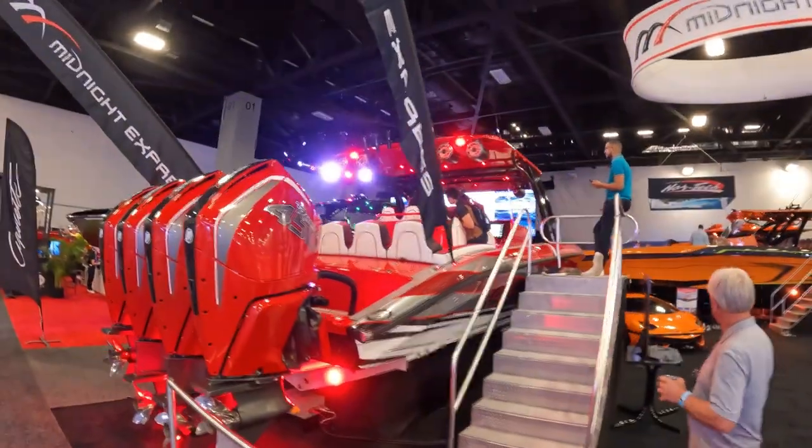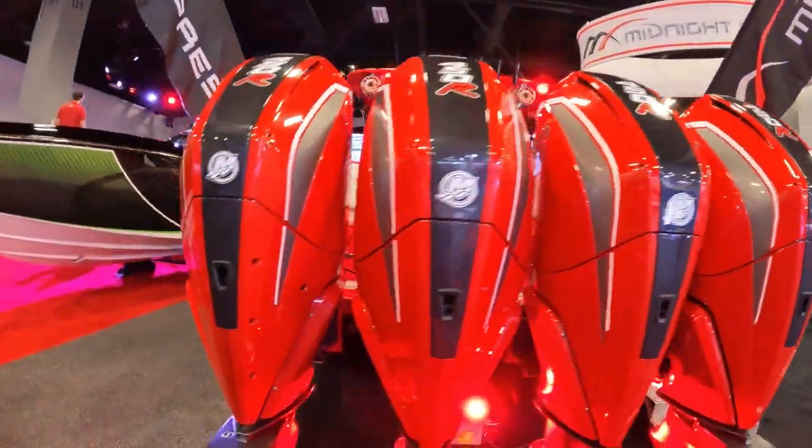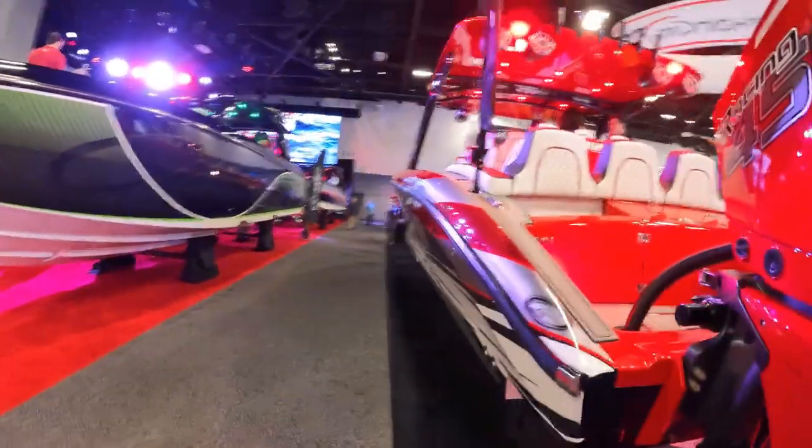We go way back. All right, here we're walking into the realm of stupid boats. Welcome to Midnight Express. Let's check out some of these beasts. 1,800 horsepower on a 36-foot boat. What do you think, Chuck? My skin's not dark enough. This is insane.